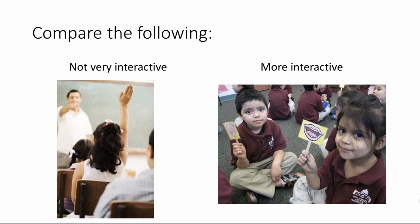It encourages a few kids who know the answer to say it, but usually your students learning in a new language will not be the ones raising their hand and not be the ones getting language practice.